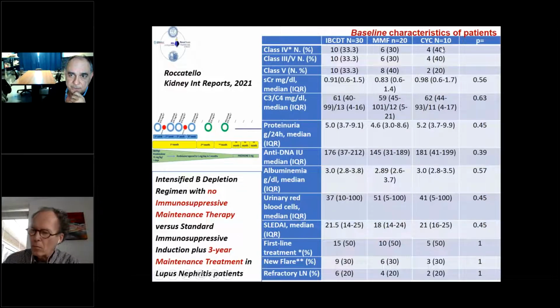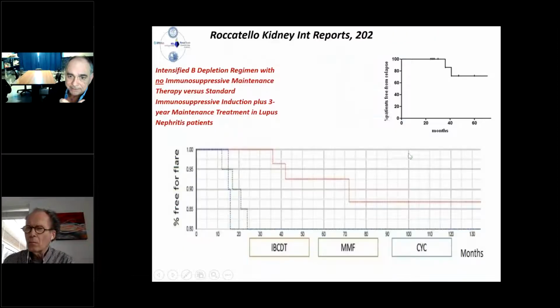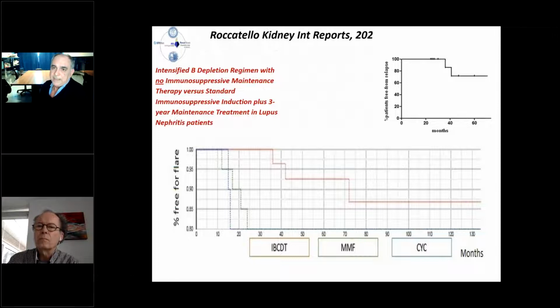And the groups were well matched, 30 patients for the study group and 10 patients for the controls. And the results were comparable, and the efficacy in the long term was also strengthened by the fact that this treatment was not followed by any other immunosuppressive maintenance therapy. So it was a strong induction treatment without maintenance immunosuppression, and obtained 70% complete remission for long duration in these patients.